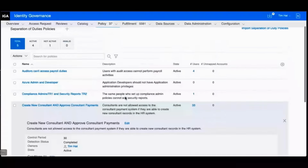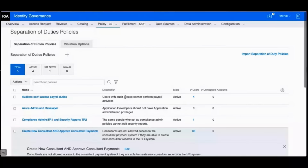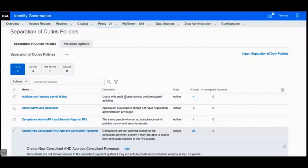And what the SOD control allows you to do is to essentially instill a process that will raise this as a violation, and also the governance system will prevent you from requesting that item, or during a review it will provide context to say this item, if you grant this to this person, may result in a separation of duty violation.